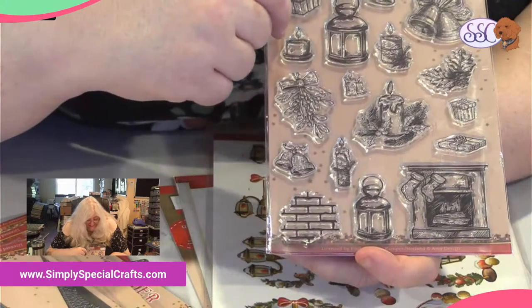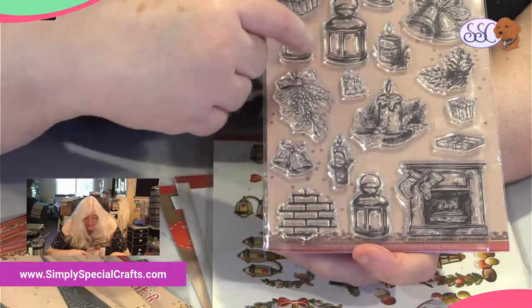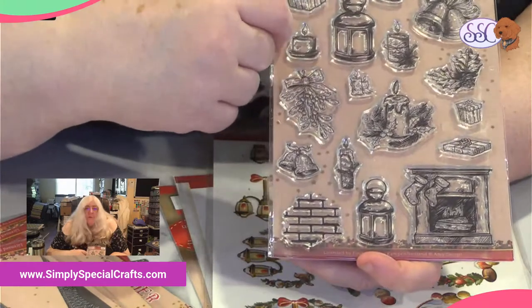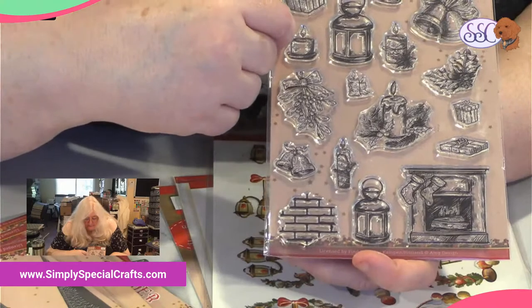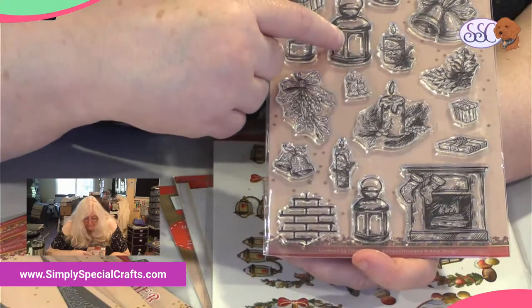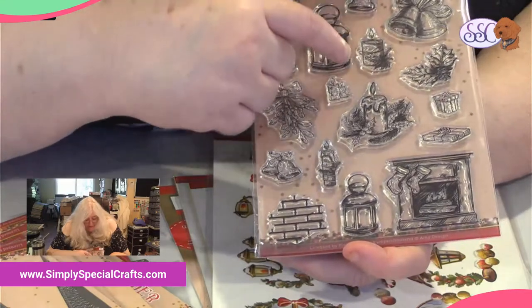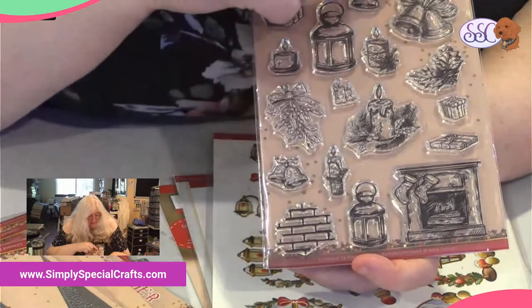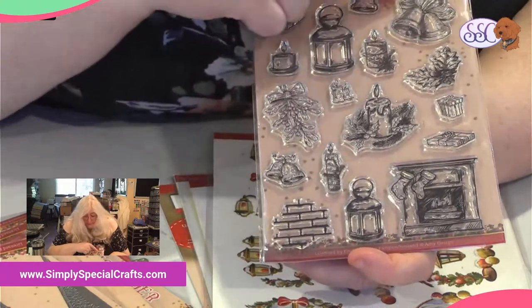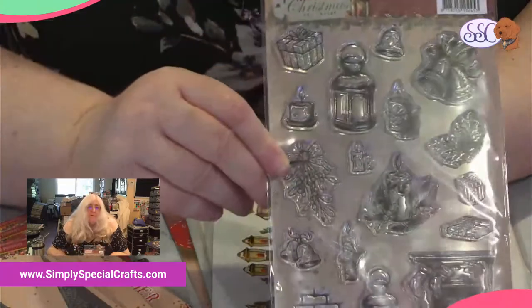Here's another little candle. You can put these candles inside these lanterns, guys. Remember our masking technique. You could put the candle right inside the lantern. You'd stamp the outside first, mask it, and then stamp the inside. You've got the other pretty little candle. You've got the bells up here, larger bells. We had little ones down here and more presents. Look at all those beautiful stamps.